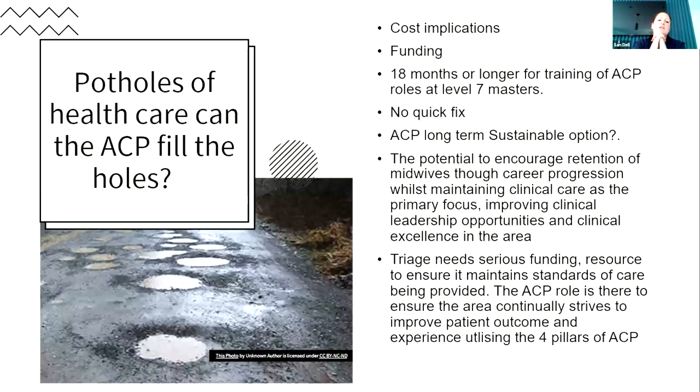So what are the potholes of healthcare, and can we expect the ACP to fill these holes? With the ACP role, we know there are cost implications. We know that there are funding issues, and training is not a cheap outlay to begin with. There are a lot of cost implications for the training in terms of your time away from the ward, the actual cost of the course, and then the funding for the ongoing care.